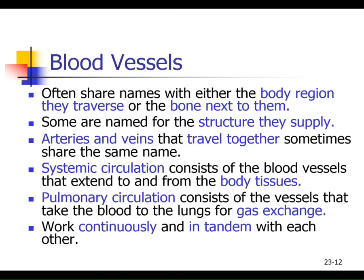They have to be pumping the same volume. Now, there are diseases in which people's hearts begin to fail, and one side will be stronger than the other. After a heart attack or with heart disease, one side might be much weaker than the other. And what happens is that the two sides start pumping unevenly, and now there's fluid buildup.